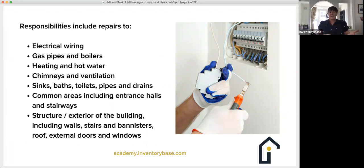Obviously, from a safety point of view, they've got to be in working order, and certainly the stairs have got to be clear and free of any potential trip hazards, just to make sure that should there be a fire, there's a way for the tenant to exit the building.